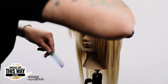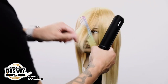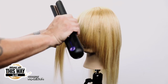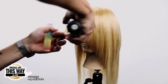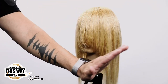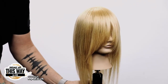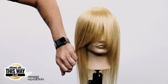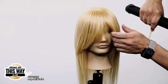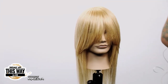All right, so now I'm gonna give a little extra bend to that fringe, so when I comb it forward, just bend it a little bit. Same thing here, comb it forward, bend it around the face a little bit. So then when you bend it the opposite direction, then when you go to comb it back, look. Look at that. See how it flows off now? That's the key. That's the curtain. Nice. Looking nice.